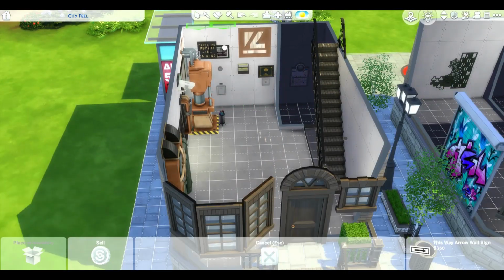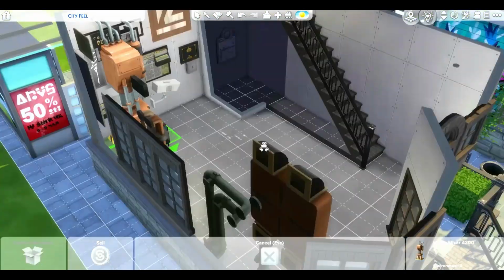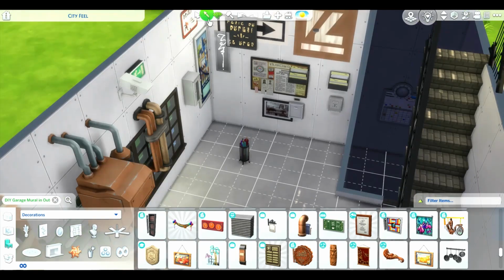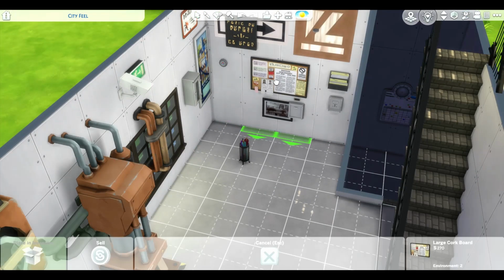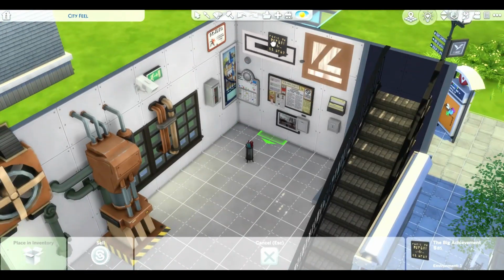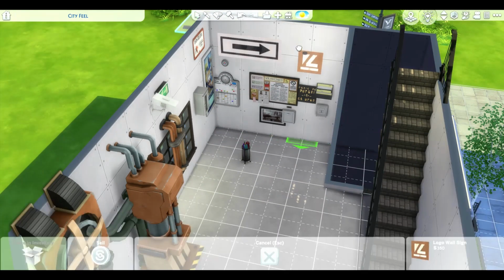So, as the Sim is down enjoying the quote unquote city feel and faux city that you have going on there, it would be kind of silly if the whole bottom floor for both of the buildings was just empty and cut off. So I decided that's why I made this entryway.